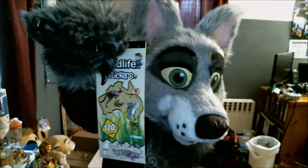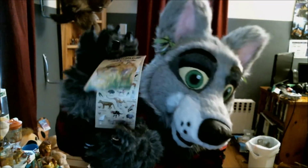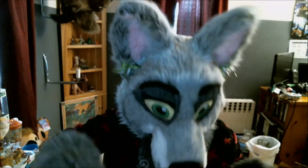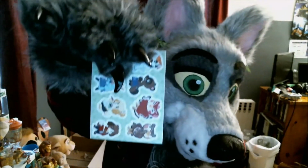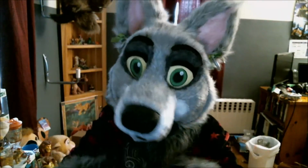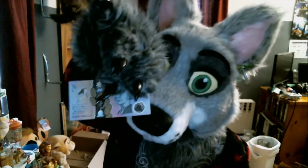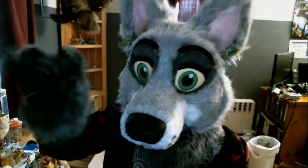Got a package of wildlife stickers, just realistic animals, all Australian animals. Got a sheet of Animal Crossing stickers. So that's cool. I like Animal Crossing. I play it quite a bit. Oh, this is the $5 note. $5 Australian dollar.